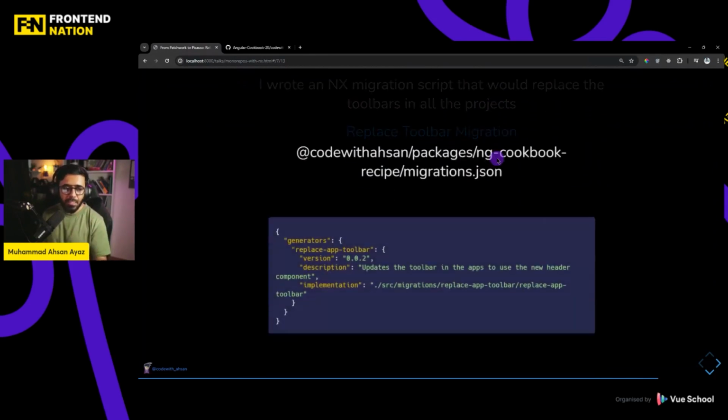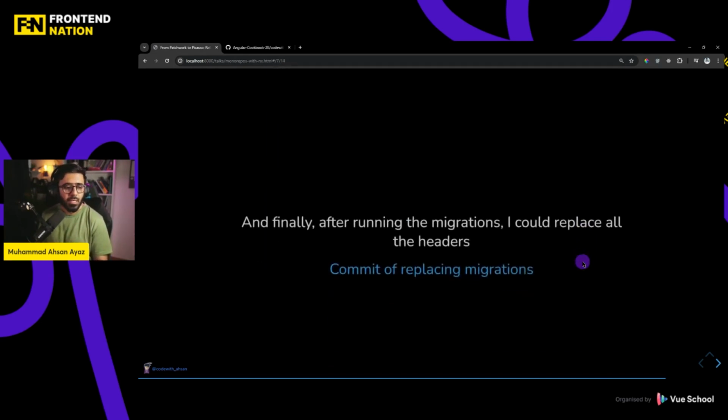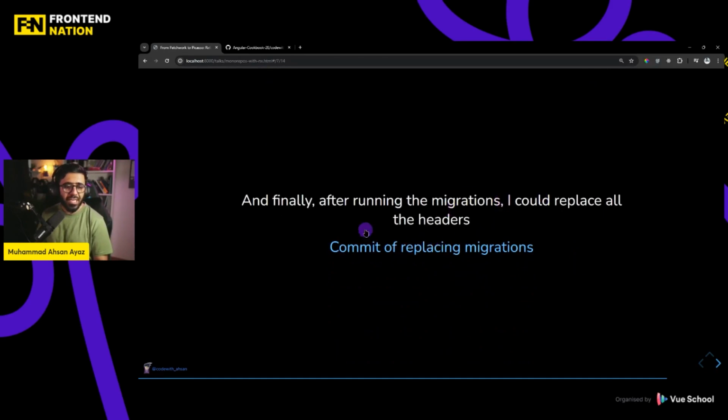Now, what happened in this case is when you write a migration, you can specify in your migrations JSON from which version of your plugin this migration should be applied. I basically gave this a version of 0.0.2. So whenever my start workspace and my final workspace would update their package of my plugin, it would automatically run this particular migration. And that's what it did. It actually ran the migration and everything was super nice. So after running the migrations, I could replace all the headers.